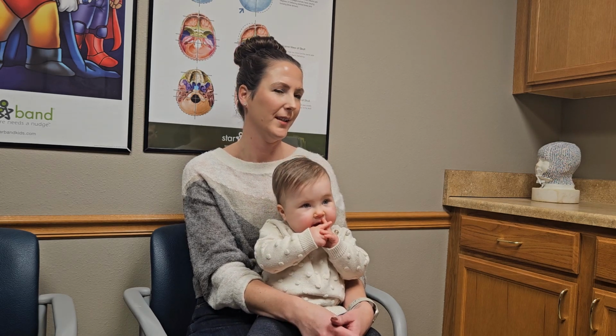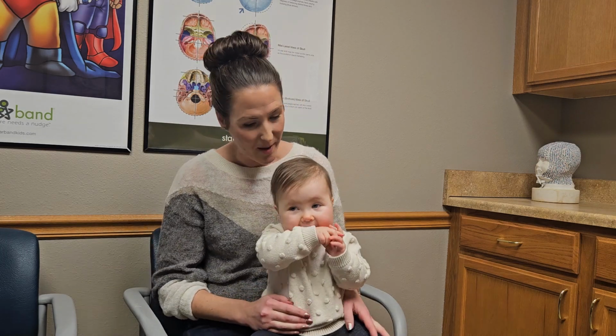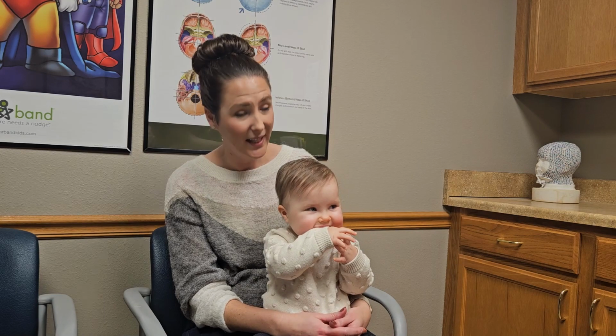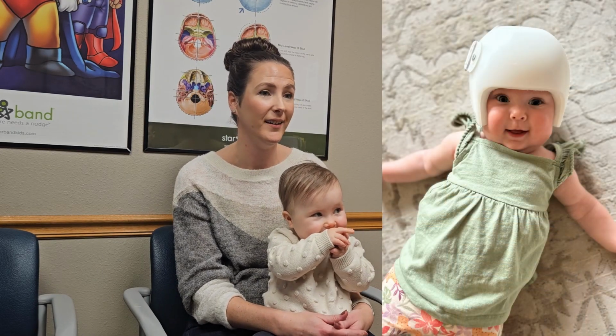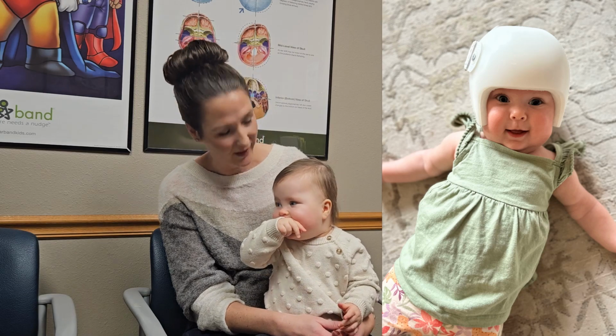And I'm not sure if that's because of age or if it's just because of how the process works. But we had our scan done, and honestly, 2 weeks later, our helmet was here and we were in it and ready to go. So that process was very quick.